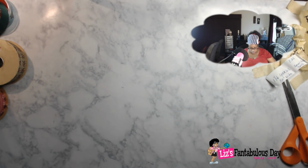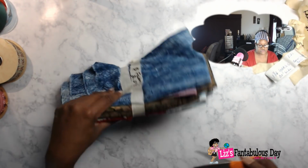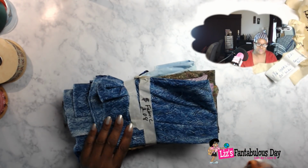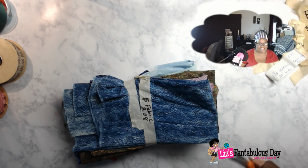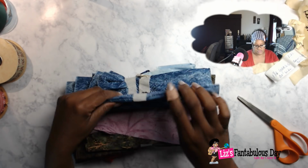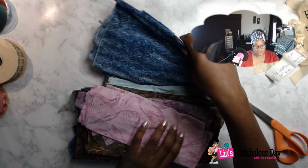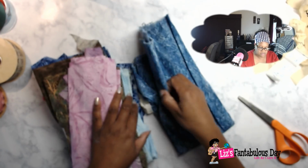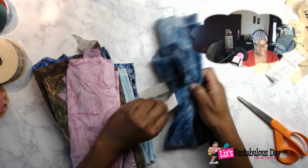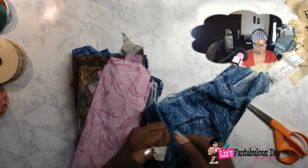And let's open this. Got a little stack of fabric. So this was a stack for $2.08. Where did they come up with these prices? $2.08. So it's probably just a lot of remnants in here. And they were like, oh, nobody's going to buy it, but they just don't know. One man's trash is another woman's treasure.